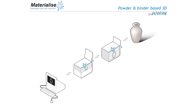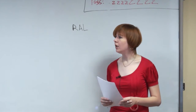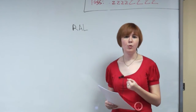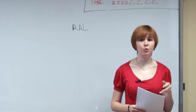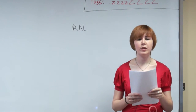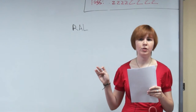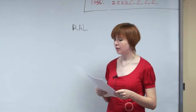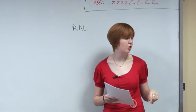Then we come to another technology, powder and binder based 3D printing. There are quite some materials that are being built with this technology. The principle is that you have, again, powder, but it's not being cured with a laser, it's being glued. So that was a question in terms of wood. In this technology, the powder is actually glued. And there are various materials used in this technology.